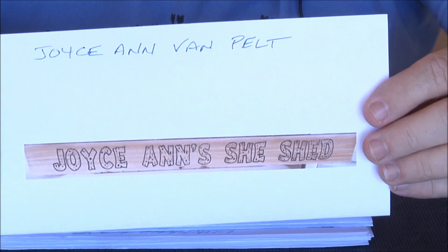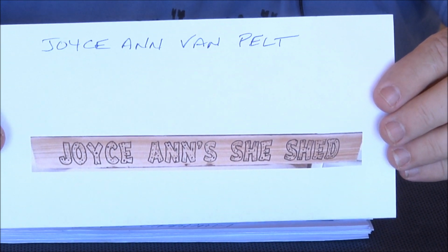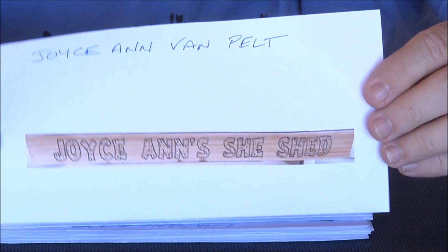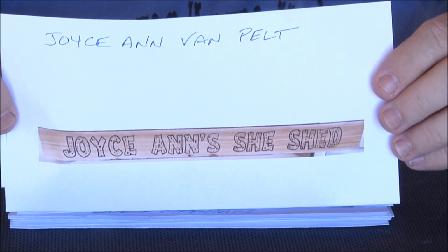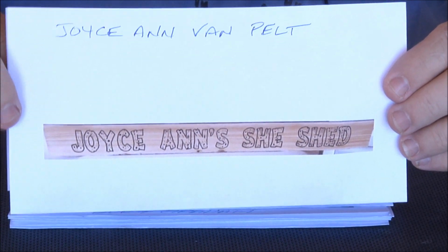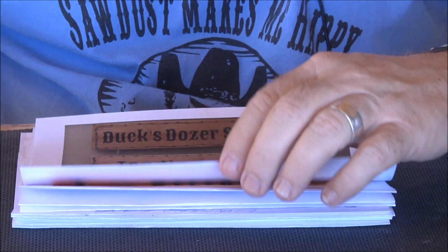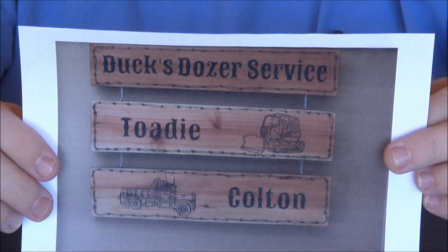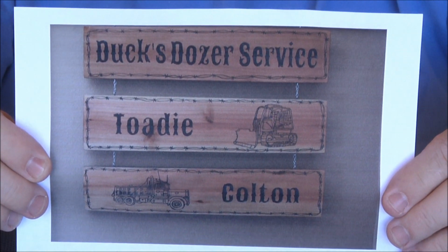Joyce Ann Van Pelt. Joyce Ann, she said. Yeah, love it. I love those letters. That font is called Driftwood. If I remember right, somebody sent her that font so she could print it out. Great job, Joyce. Mike Crow, cedar fencing with Czar finish. Nice border of that barbed wire there.